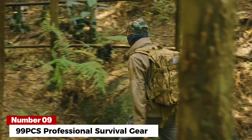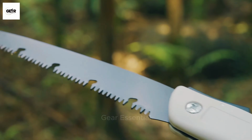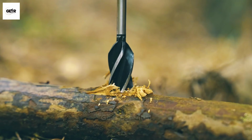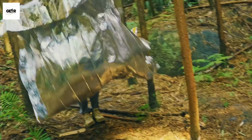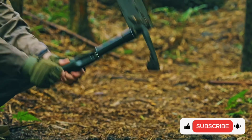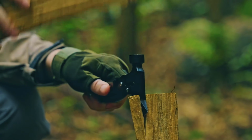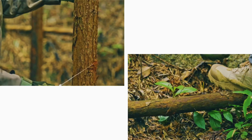Number 9. 99 pieces professional survival gear. When you're miles from help, on a trail, in the wild, or facing roadside uncertainty, this 99-piece survival first aid kit becomes your lifeline. Packed in a rugged hiking backpack, it combines professional-grade gear with essential emergency equipment for outdoor adventures. From trauma care to tactical tools, every item is chosen for real-world readiness. Whether you're gifting it to a father, scout, or seasoned explorer, it's not just a bag. It's preparedness you can carry. Built for action. Sized for survival. Ready when it matters most.